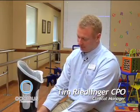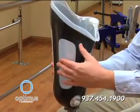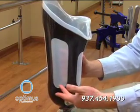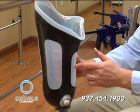Okay, the Hi-Fi socket system, Hi-Fi is short for High Fidelity Socket Interface System. It was designed and developed by Randy Alley. He's with Biodesigns out in California. You can see that there's a series of 4 struts and 4 reliefs by the windows. So it's compression, relief, compression, relief.